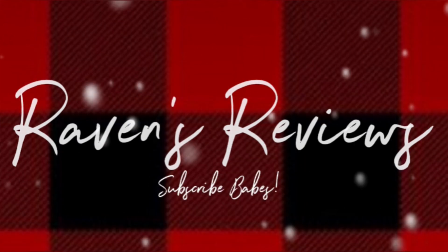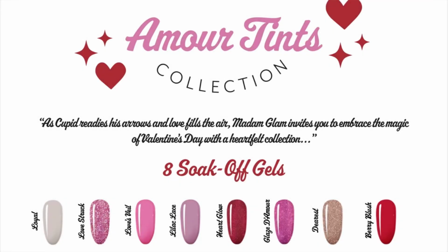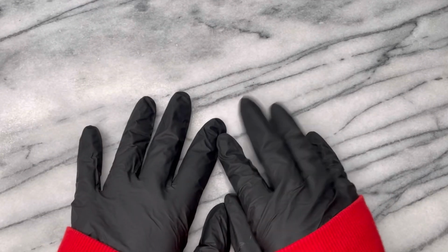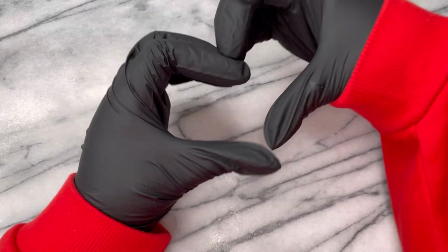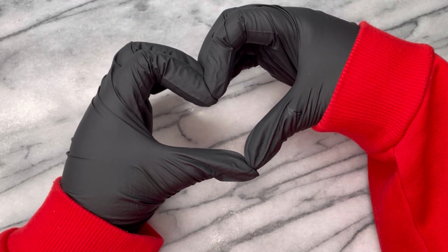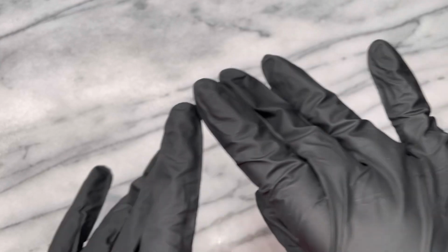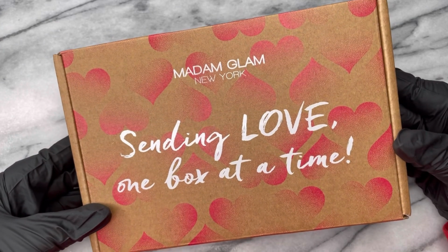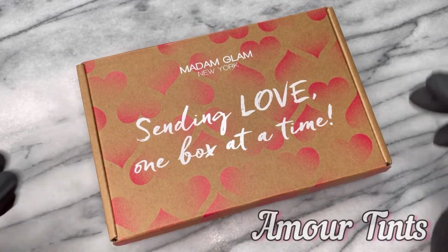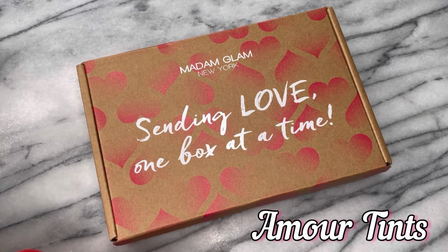So today, love is in the air. February's collection came early, y'all. January 20th launch for the brand new February collection. So let's get into all of the magic. First off, happy Love Month, y'all. I cannot believe the Valentine's magic is already here, but Madam Glam has outdone themselves.